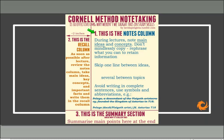Avoid writing incomplete sentences. Bullet points, paraphrase, phrases, keywords, things like that that are important for you to remember. And remember, you can draw pictures, you can use diagrams, you can do all kinds of things that help you remember. Some of you are super visual, so you draw pictures and that helps you. So stuff like that can really help.